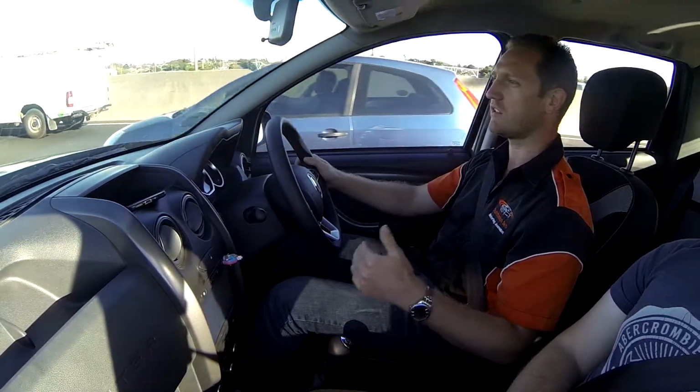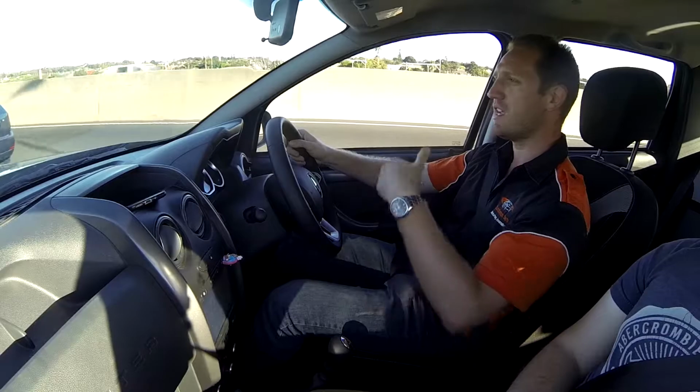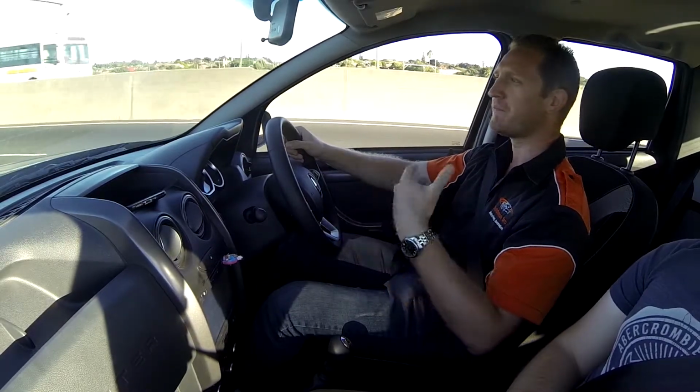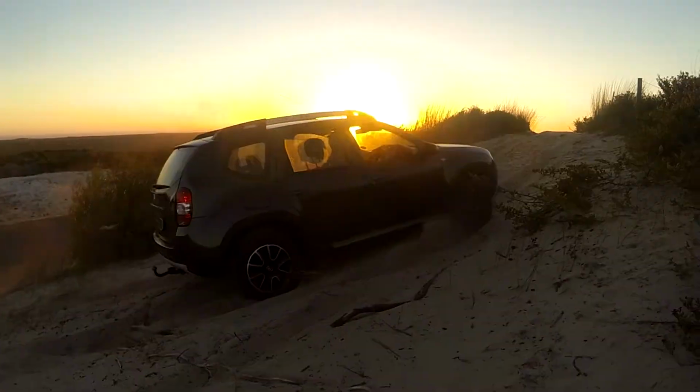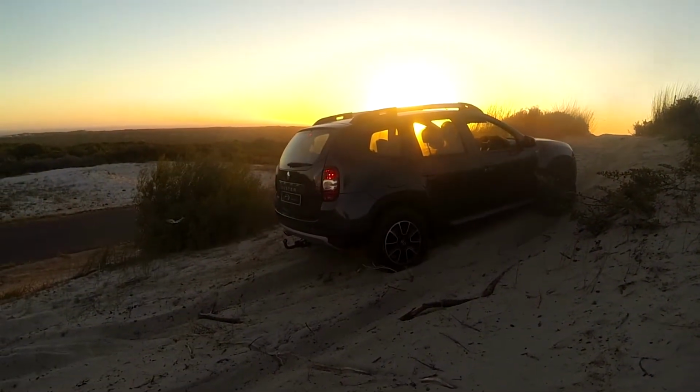Otherwise, the 4-wheel drive system doesn't really give you the power. It just drops the RPM, drops the revs. And when we were on the sand dunes on the off-road test, it didn't really work well until the traction control was turned off, and then the car came alive on the off-road. So don't forget to try that out when you're doing a test drive off-road.